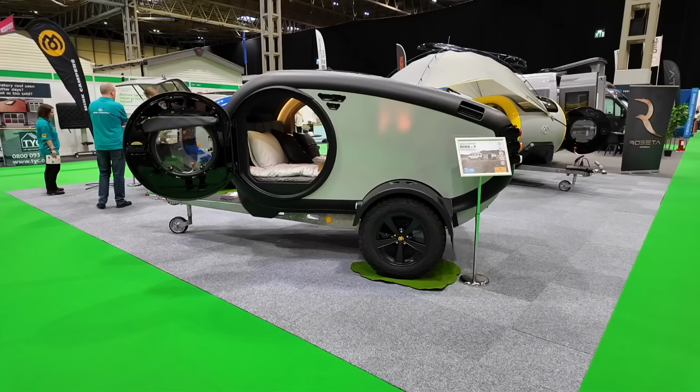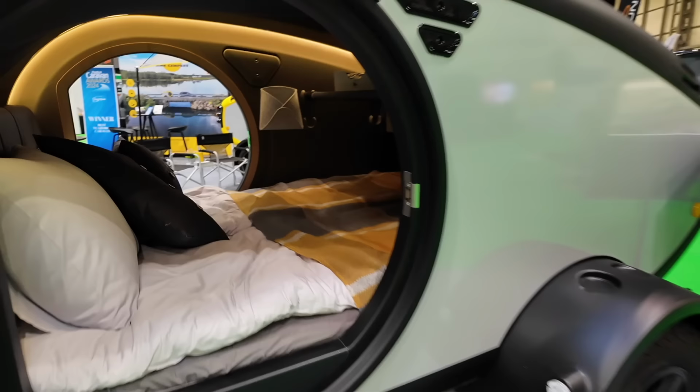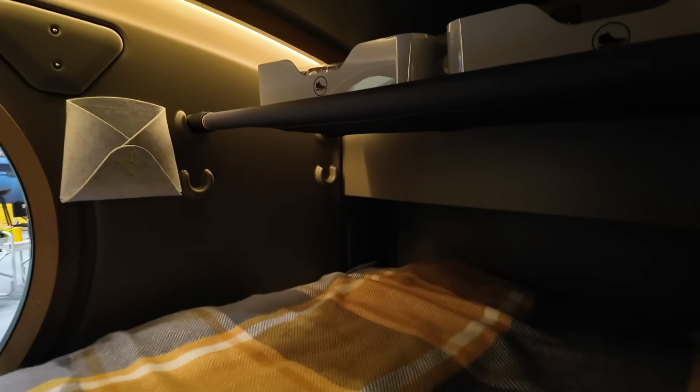Now, what do we think to this? This is from Mink Campers, and it's one of these little pod caravans, but it's looking really rugged. Look at that. Look at this. It is basically just a bed. But a very nice bed it is. Gosh, it's really funny when you come in to this little space here, it's really well insulated, so the sound just disappears. That's really strange.